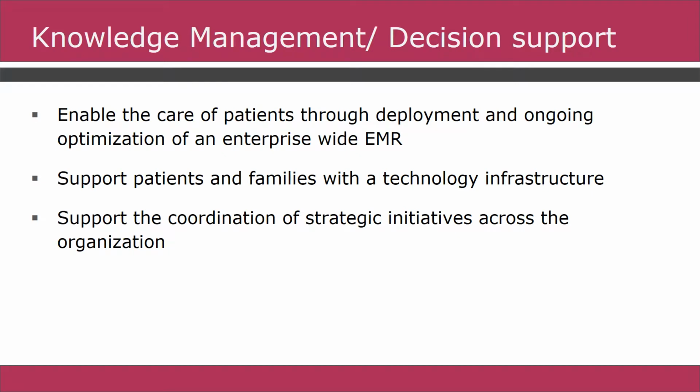Next, we talk about knowledge management and decision support. IT will enable the care of Methodist patients through deployment and ongoing optimization of an enterprise-wide EMR supporting improved and standard clinical care across all the venues of care to serve the needs of their patients and families.